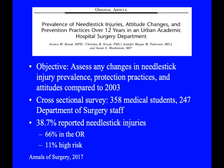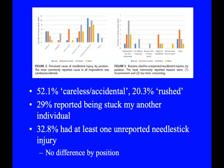So in this study, what they wanted to do was look at sharps injuries and attitudes after the bloodborne pathogen standard had changed in 2001 to see if any of those attitudes had changed among healthcare personnel. This is a relatively small group, but they looked at medical students and Department of Surgery staff, and close to 40%, 38%, reported that they'd had needlestick injuries. Most of those were in the OR, and 11% were reported as high risk. In this study, they defined high risk as the possibility that the source patient could have hepatitis B, C, or HIV. So it didn't have to be documented, they had it.